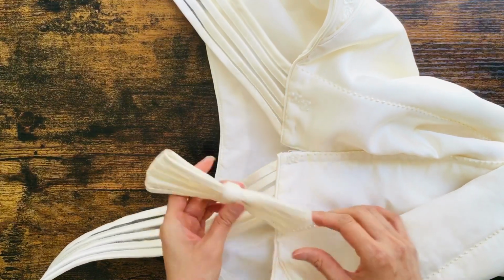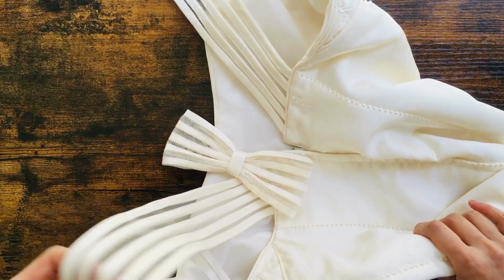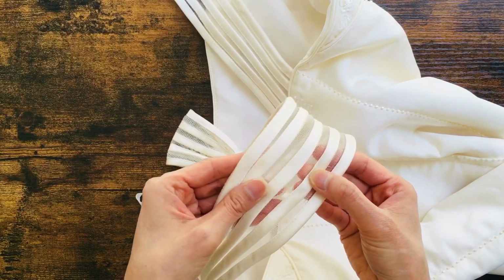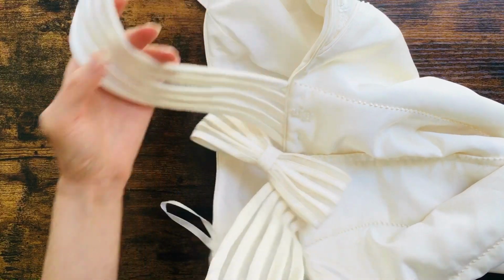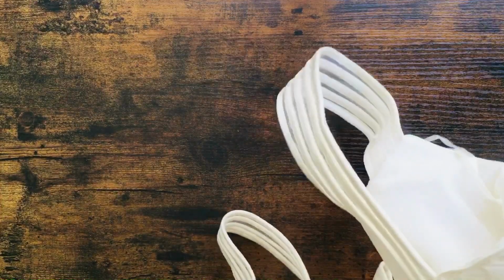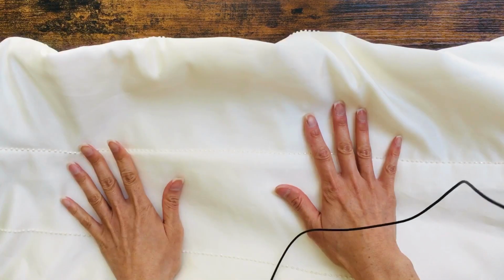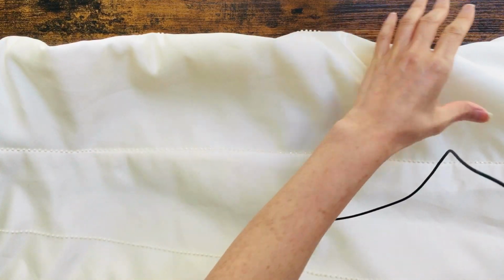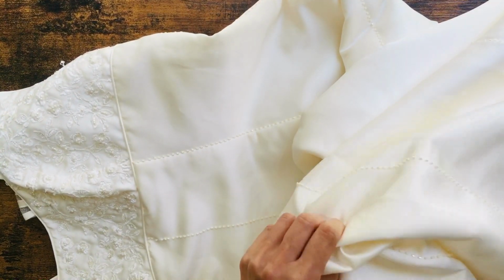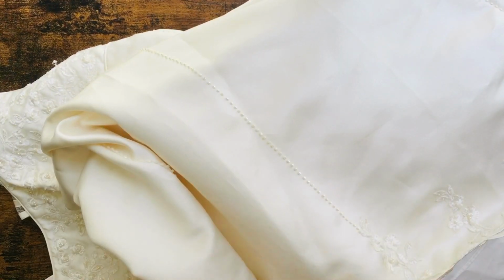There's this bow right here. The straps have a little bit of netting or tulle. And most of the dress is satin, or I think it's satin. But it's satiny material, and that's most of the dress. So not too much detail there, but the bottom is beautiful.